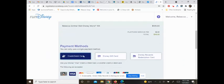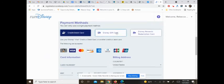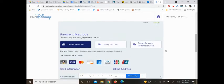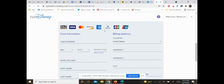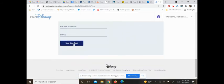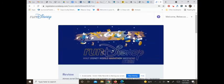Almost done. 10K. Choose your payment method. You can only use one. So if you're paying with a gift card, you want to make sure that all of you have enough money to cover the total cost. You can't do a partial payment. Otherwise, you're going to just have to use a credit card. I'm not going to do it now because I'm not actually registering, but you're going to put in all of your card information and your billing address. You will hit use this card. It will verify your card is good to go. And then you just hit the final button that says complete registration.